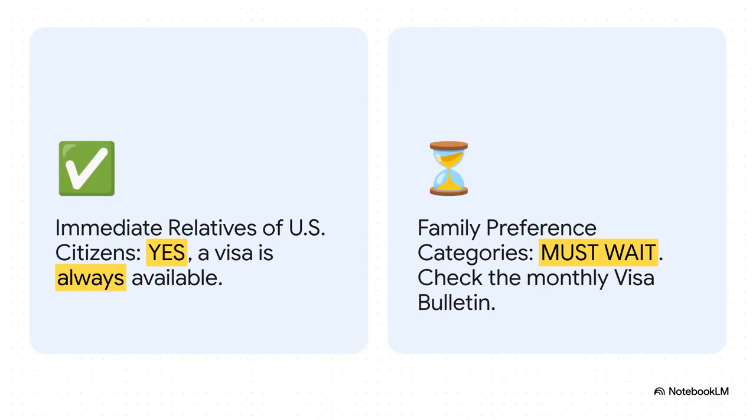Now let's talk about that waiting period, because it's a really big deal. It all depends on who you are. If you're an immediate relative of a U.S. citizen, we're talking spouse, a young unmarried child, or parent, then good news. There's no line for you. A visa is always ready. But for everybody else, you're in what's called a preference category, and you have to get in line and wait for your turn. You track your spot using something called the Visa Bulletin, which comes out every month.